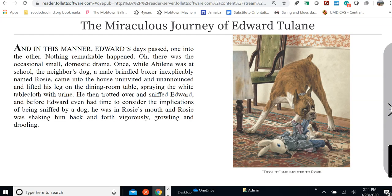And in this manner Edward's days passed, one into the other. Nothing remarkable happened. Oh, there was the occasional small domestic drama. Once, while Abilene was at school, the neighbor's dog, a male brindled boxer, inexplicably named Rosie, came into the house uninvited and unannounced and lifted his leg on the dining room table, spraying the white tablecloth with urine. He then trotted over and sniffed Edward, and before Edward even had time to consider the implications of being sniffed by a dog, he was in Rosie's mouth, and Rosie was shaking him back and forth vigorously, growling and drooling.